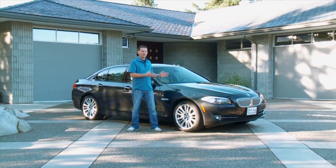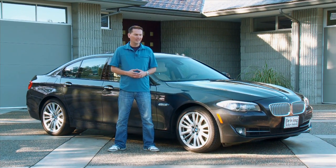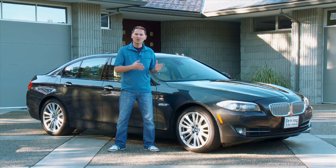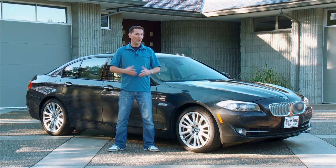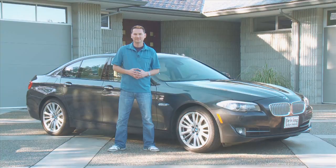With that in mind, this is the all-new BMW 5 Series, the fifth generation of this iconic car. Is it still top dog? Is it still the go-to car for drivers that want to have a lot of luxury and a lot of fun when they head out on the road? Let's see.